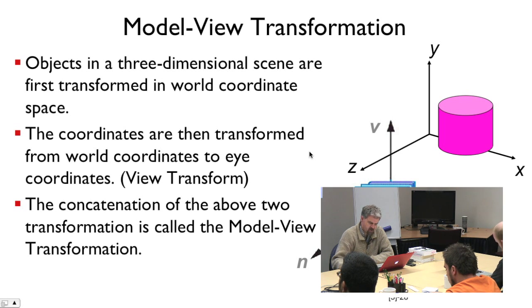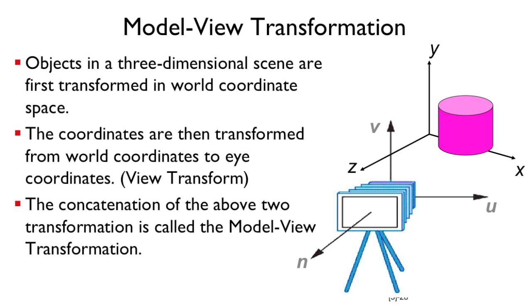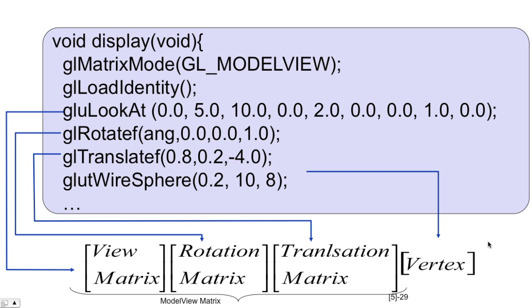The model view transformation is the first transformation. In this case the objects in the 3D scene are transformed in the world coordinate space. So if you start with an origin here, and you want to move the cylinder around, you do a model transformation, and then you have to transform again back into the eye coordinates. The eye coordinates are what you see on the camera. The two together become a model view transformation. So in the world coordinate frame you move the object around, and you have a camera set up, and you then have to find the mapping from the object into the camera's coordinate frame. This is how it's done in OpenGL, but the same thing is true in Processing.